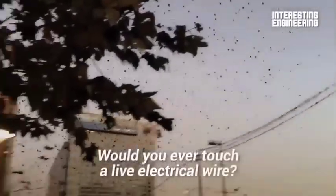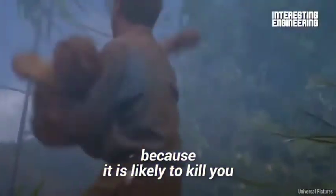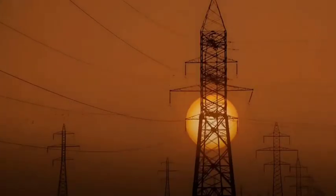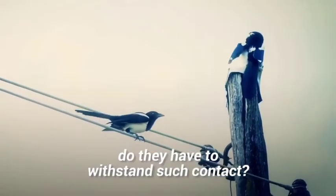Would you ever touch a live electrical wire? Of course not, because it is likely to kill you. So how come birds can sit unruffled on high-voltage power lines? What magical ability do they have to withstand such contact?